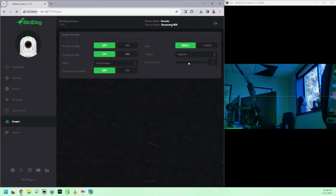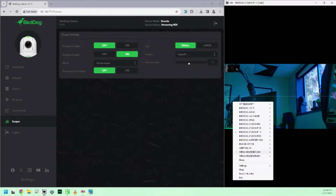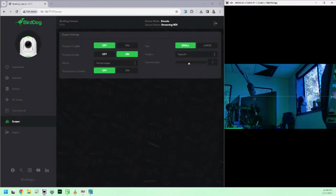All right, so we can enable that on the preview mode, and Studio Monitor is running in proxy right now. How do I do that? I go to settings, video, and I select low bandwidth. So in proxy, this is what we would call preview mode. But if I turn this off, watch what happens to the vector scope. It disappears, because now I'm using the full stream. Well, I could also turn on the vector scope here if I wanted to, and show it on the actual program output. So this would be going out on the full NDI stream.